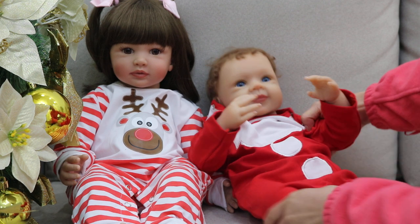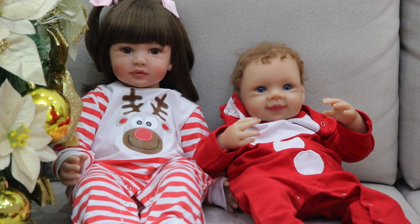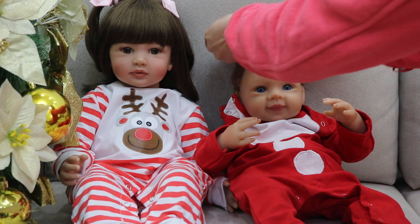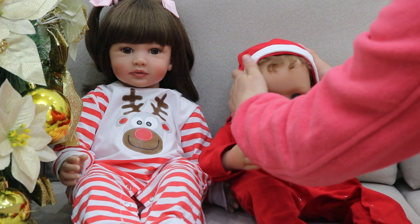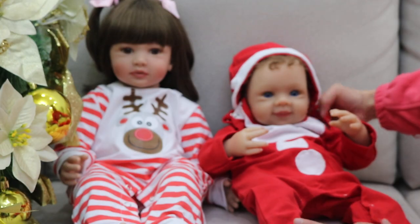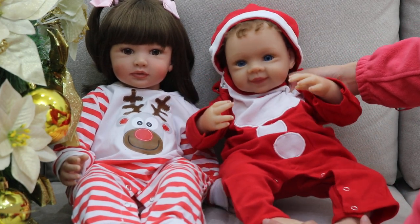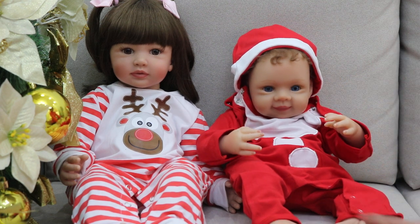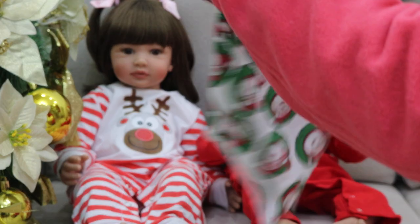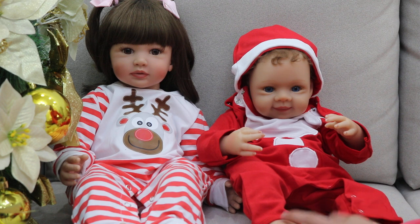Okay. Oh my god. So this is the red one. I'm going to get her dressed with this Christmas Santa hat, and this hat is a little bit big for her, but still perfect, very cute. So which do you love best? I think that, yeah, this one is more fashion. Yes, and the red one is very cute, even cuter.